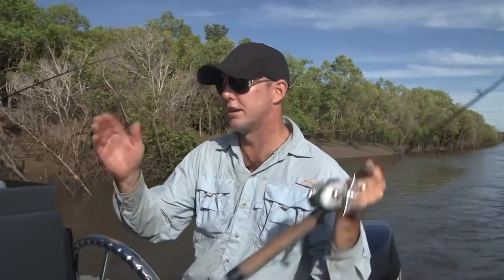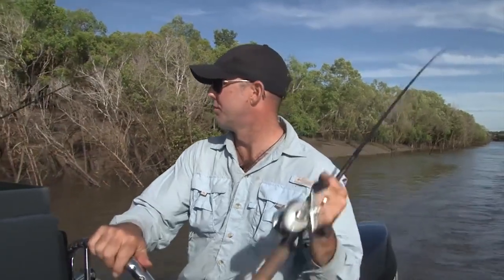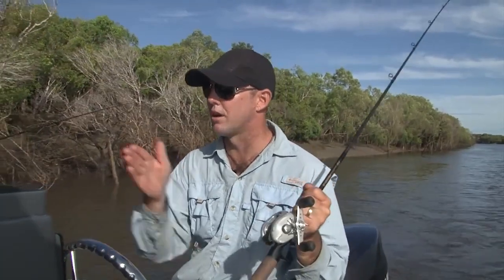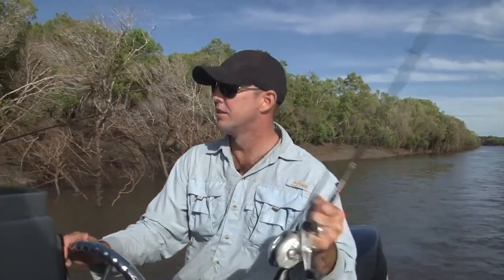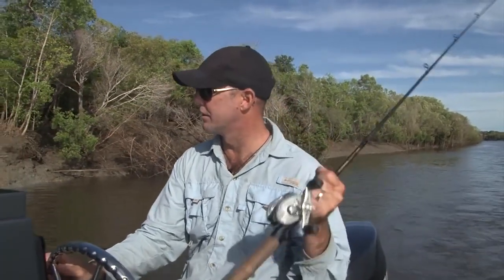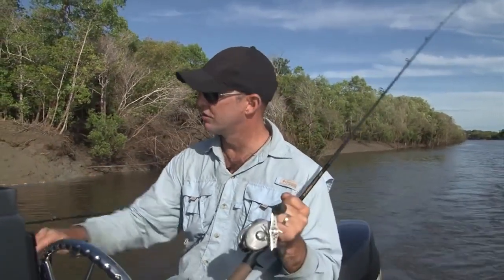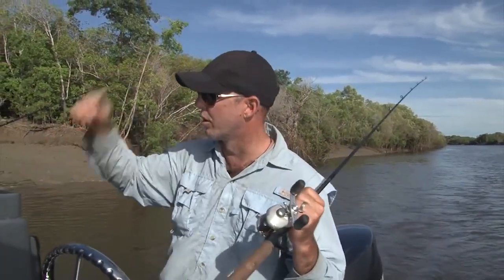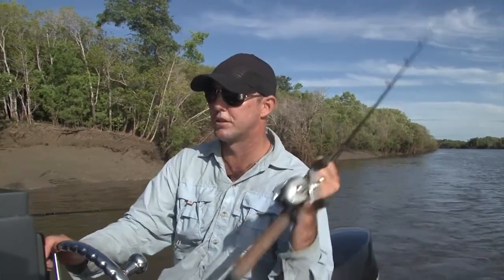We're just trolling a snaggy stretch here. The tide's pushing in, but the river, the floodwater is actually still pushing out, so we're going up against the floodwater. This just allows us to bounce our lures over the snags. If you do happen to hit a snag, like we have been, you can just drop it into neutral, chuck it in free spool, let your lure float back up. Just work that area, because that's probably where the fish are going to be sitting as well.